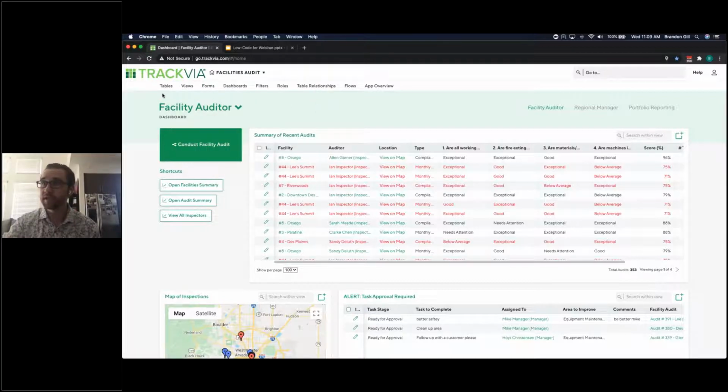Below that, I'm currently logged in as an admin, so I have access to this admin toolbar. This is where we do the building in TrackVia, and a little bit later on, I'll show you how we do some basic admin things within TrackVia, show you how low code really works. Below that, you'll see that I've got 3 different dashboards in this particular application. So our auditor role that we talked about is kind of our inspector role as well, the manager role who's going to look over the actual facilities, and then that portfolio director who can see all the facilities and the analytics associated with them.